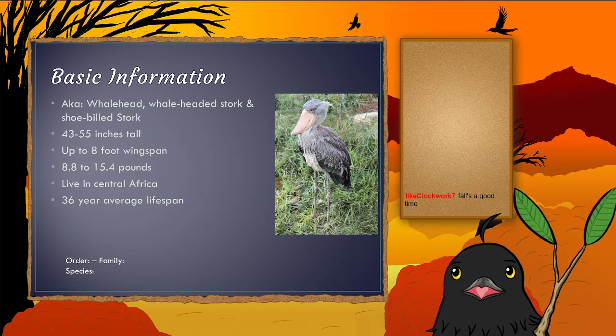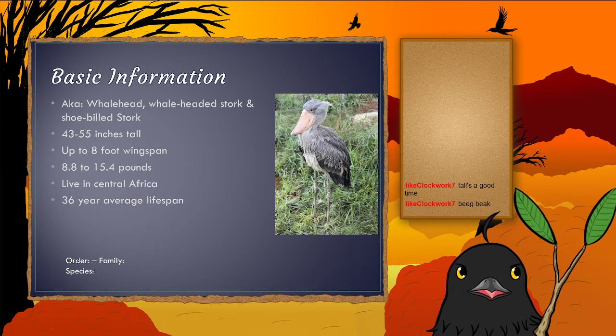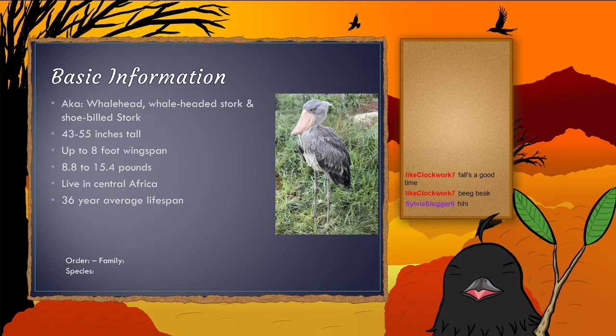Basic info. Well, shoebill is just one of their many names. They're also called the whale-headed stork, and the shoe-billed stork. They can be 43 to 55 inches tall. That's pretty big. That's very tall.